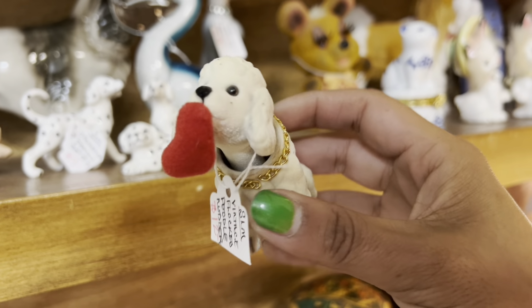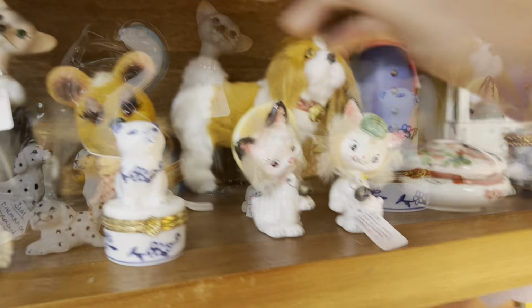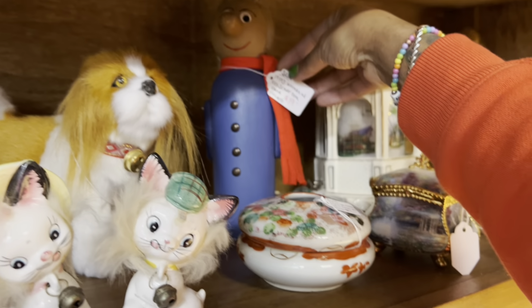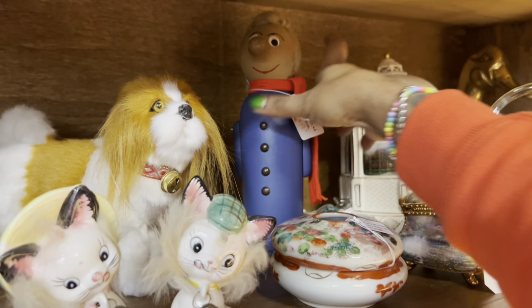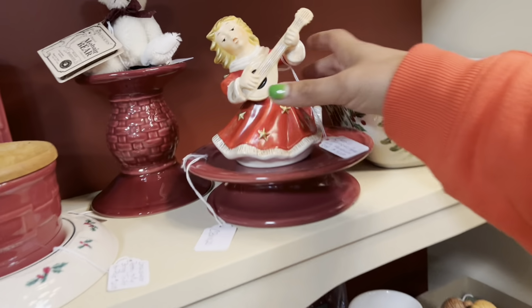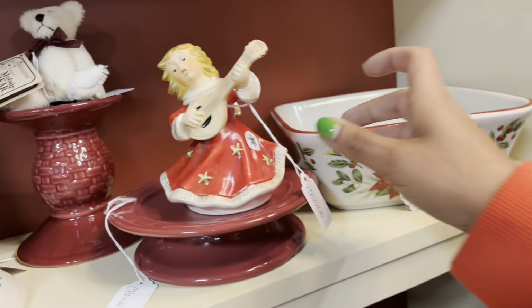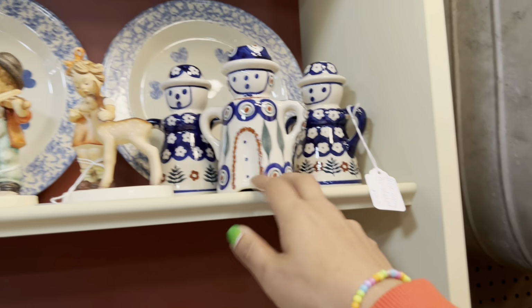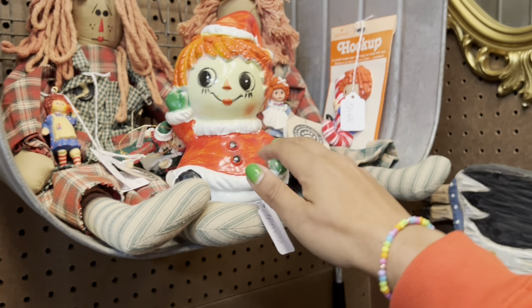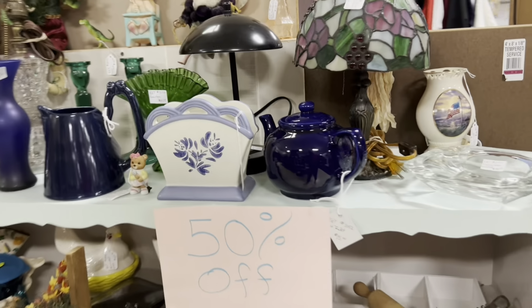Like this little flocked poodle bobble, that's cute, $12, that's retail on that. And then these guys I've picked up before. There's another one of these funny banks, very cool. Go Bull. And then I kind of like these Polish candle holders. This Raggedy Ann music box is cute. Hong Kong, I've had that one actually. Wait a minute, 50% off.